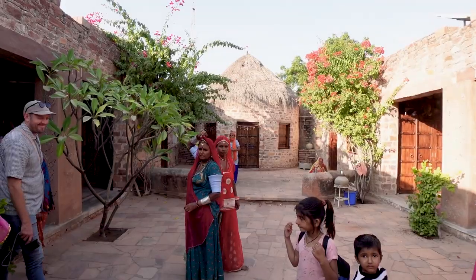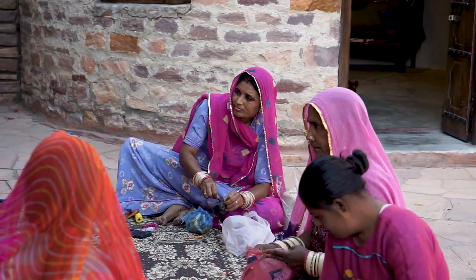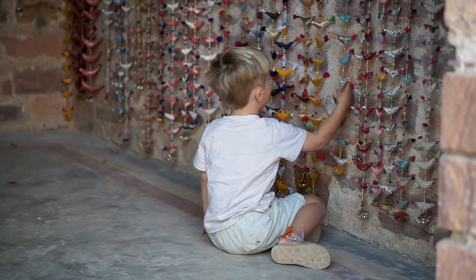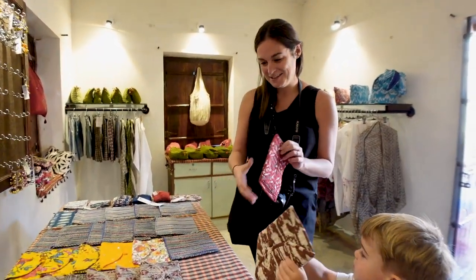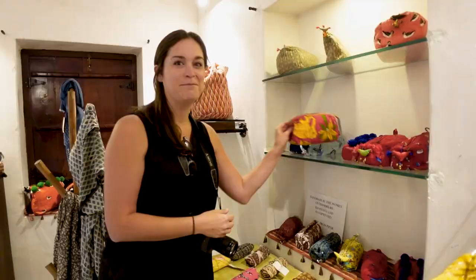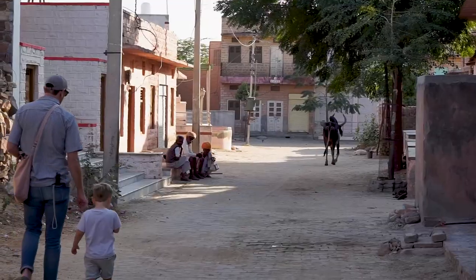To start with, right next door to the property, the owner also operates a little craft collective employing local women from the village, and there's all sorts of little goodies to buy. This is my weakness. Pouches, toiletry bags, little cases for knickknacks. I mean, don't you just need all of these? That was Sundarang Craft Village. It's right there. The hotel is right there.